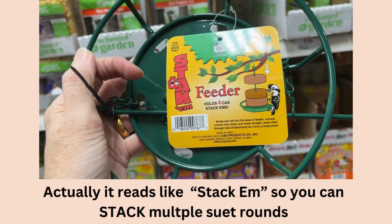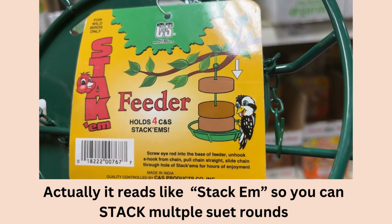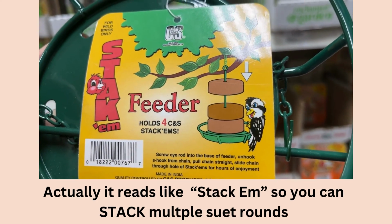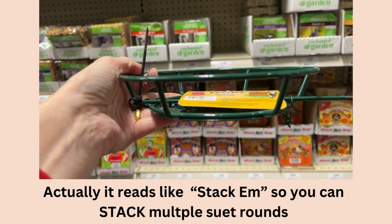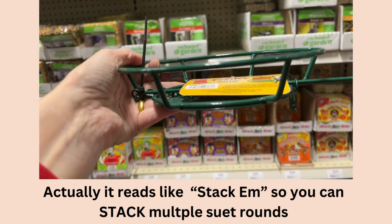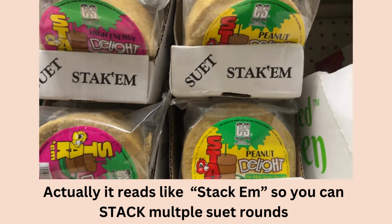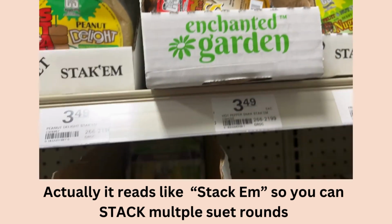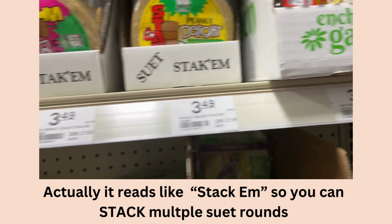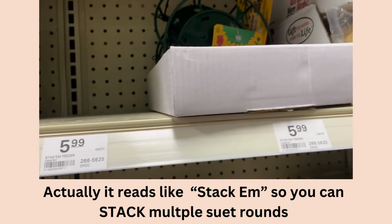So this is the suet feeder that you can buy where you can stake those round ones and hang it from either a tree limb, but I have two shepherd's hooks. I can use that as well. So I might buy that for my garden. Like I said, here's the stake-ums. They have a couple of them to choose from. They're $3.49 and the holder was $5.99. So that's not a bad price.